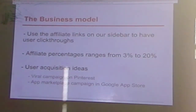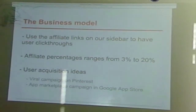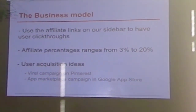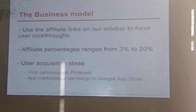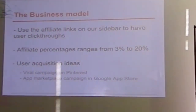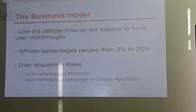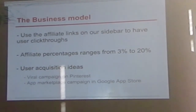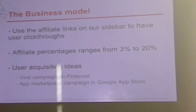So what is our business model? It's very simple. You see our sidebar there, and on the links, we'll have affiliate links on our sidebar which the user clicks through. Affiliate percentage ranges from 3% to 20%. An example vendor will be Amazon, which at its highest tier offers about 8.5%. So imagine a Pinterest user who just bought a $100 dress on Amazon through your link. You would have just made $8.5. Now scale that by 11 million and you have a good business.